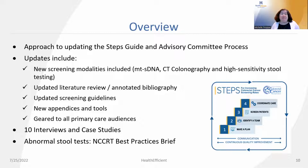We have included the updated screening guidelines, which were updated in the process of updating the guide. So the new guidelines that were issued in May of 2021 are included in the guide. There are new appendices and tools that are based on conversations that we had with numerous practices throughout the country.